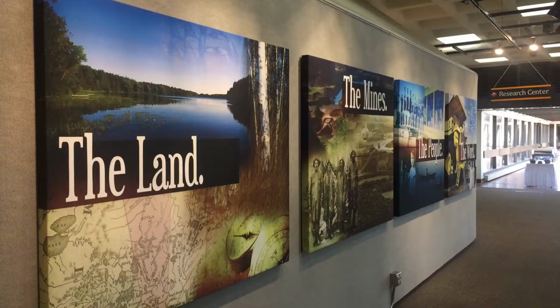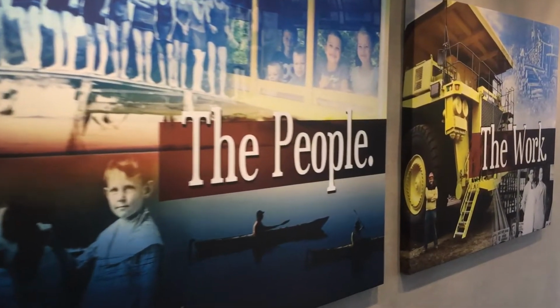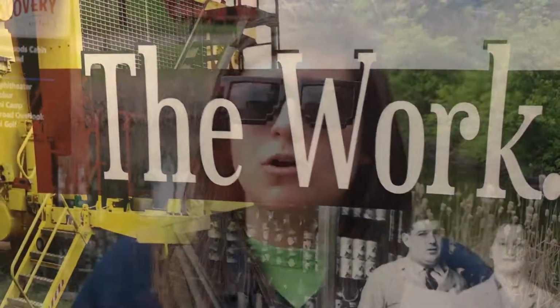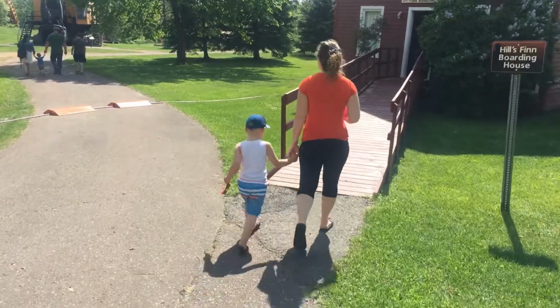So first and foremost, we're the Museum of the Iron Range. As a private nonprofit, it is our mission to preserve and promote Iron Range history and cultural heritage. We accomplish this mission through our awesome educational programming, our public outreach, and our museum exhibits. What people love about us is that we have a hands-on approach to history.